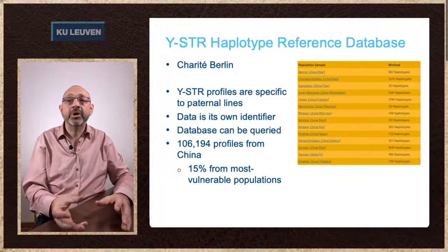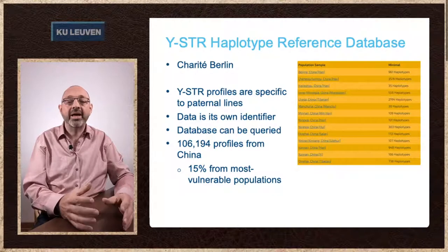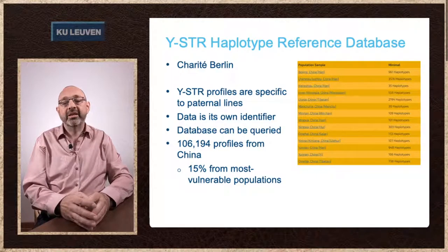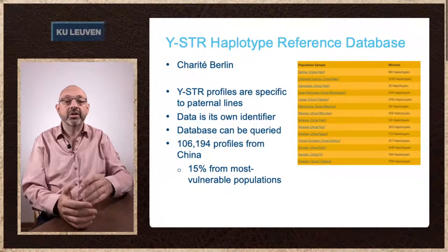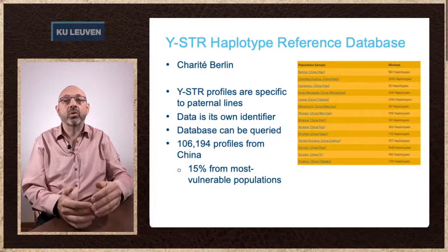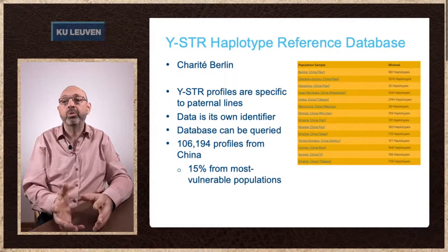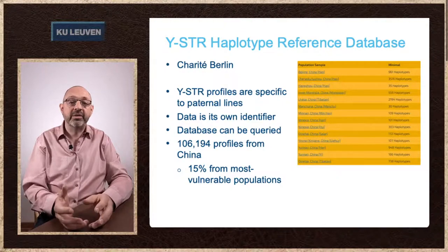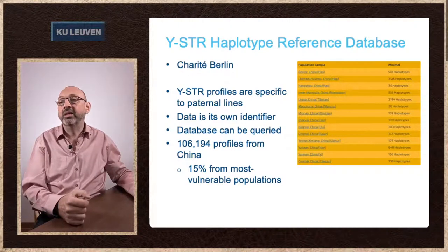The problem extends further. We have had much debate on a database of male DNA profiles. Y-STRs are profiles that characterize the Y chromosome, and that allows you to identify not necessarily uniquely an individual, but their paternal lines, so men that are related by father-son links share the same Y chromosome and thus an identical or at least very similar Y-DNA profile. And we saw that in this database in Germany, about a third of all profiles were coming from China, and 15% of those were from those most vulnerable populations. So a lot of very sensitive data was contained in a database located in Germany.